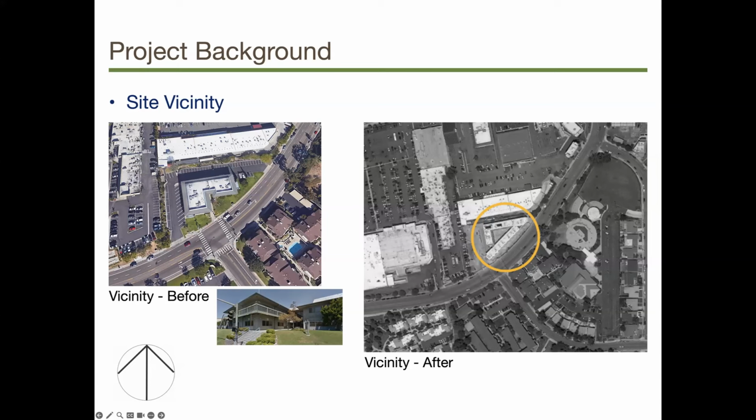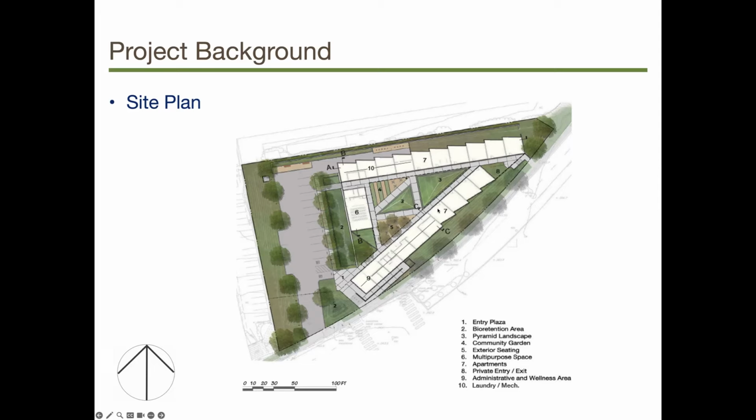Here is the site plan. All the units are the same, number 7 in the plan, each an individual studio apartment. And this is the ground floor plan. You can see the administration and medical facilities, which are needed for this group, near the entry to the project, labeled 9. There's a multi-purpose space at number 6, and the limited parking is there to the west.